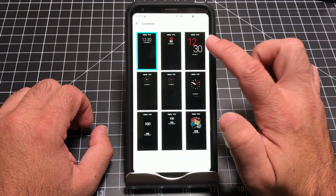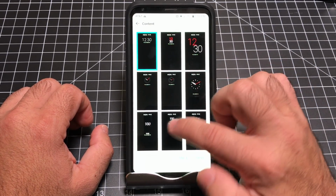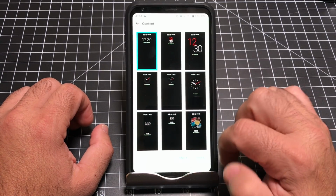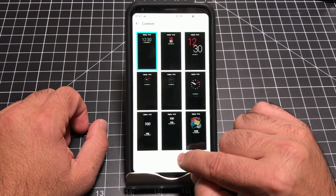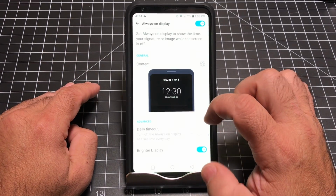So for example, here we have various settings that you can go with. You can go with this color treatment, and then you can personalize it. You can go with something like this that you have on the bottom. Again, you can really change this thing up if you like to get a better experience around that display.